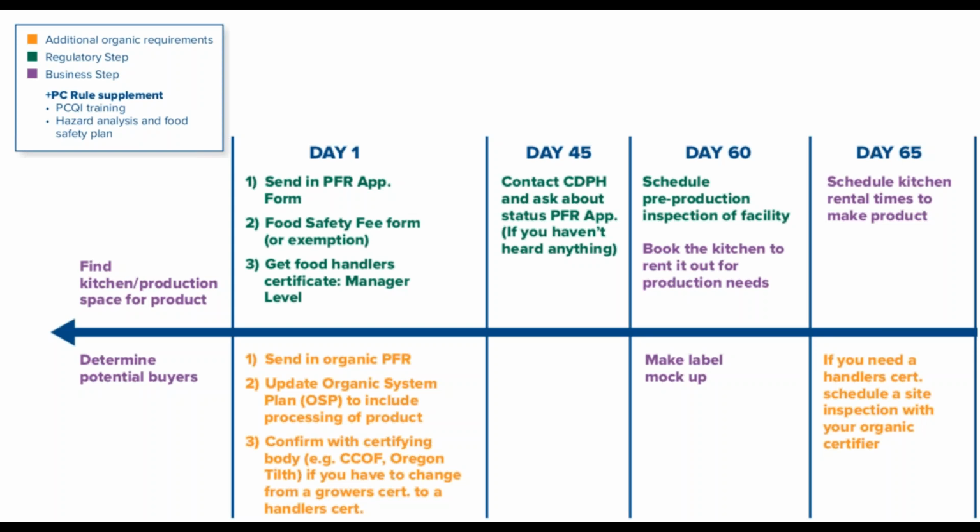And then you'll also want to, if you don't already have a food handler certificate at the manager level, highly recommend you do that and potentially attend other types of food safety training to get some more certified or approved formal training in this topic area.